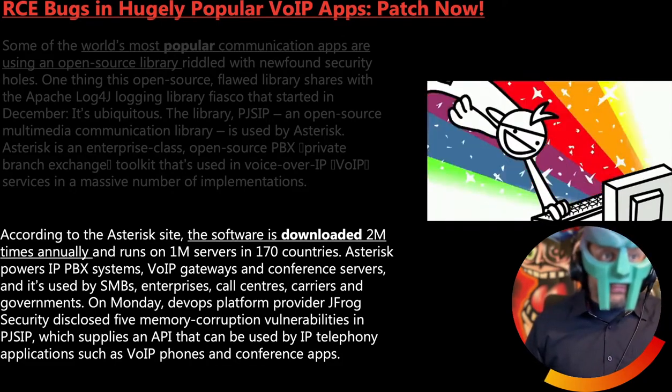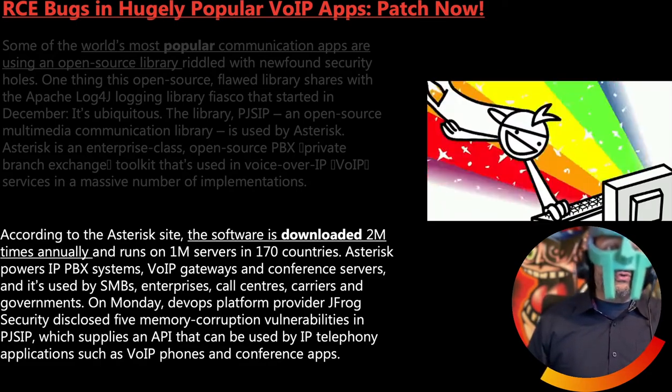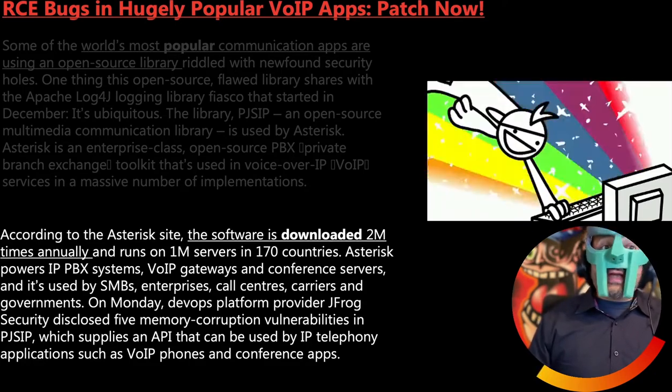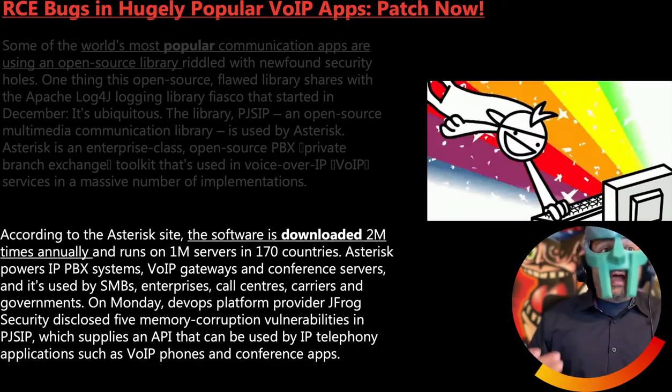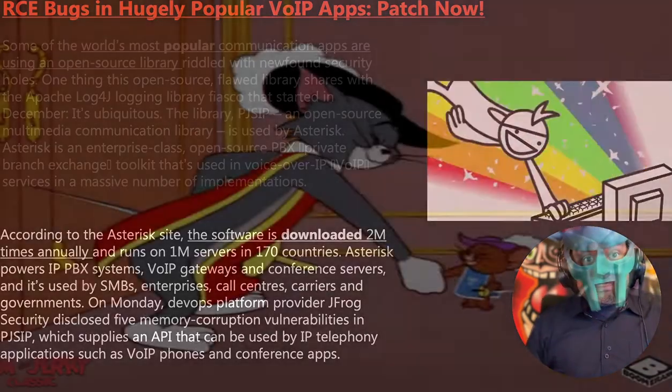On Monday, DevOps platform provider JFrog Security disclosed 5 memory corruption vulnerabilities in PJSIP, which supplies an API that can be used by IP telephony applications such as VoIP phones and conference apps.